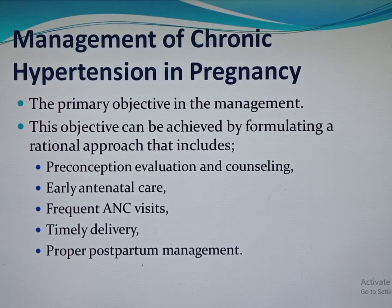So let us see the management. The primary objective in the management of a pregnancy complicated by chronic hypertension is to reduce maternal risk and to achieve optimum perinatal survival. This objective is achieved by formulating a rational approach that includes preconceptional evaluation and counseling, early antenatal care, frequent antenatal care visits, timely delivery with intensive intrapartum monitoring, and postpartum management. These are very important strategies in order to achieve the objective mentioned above.